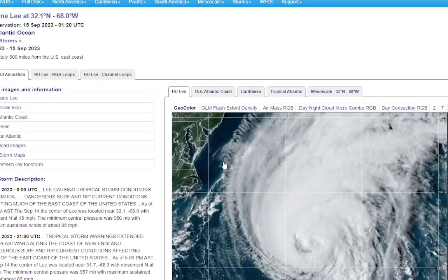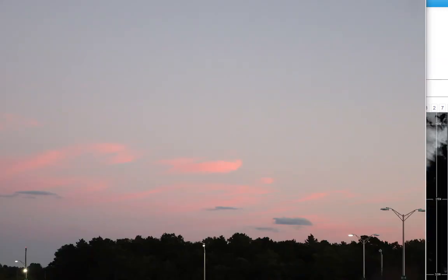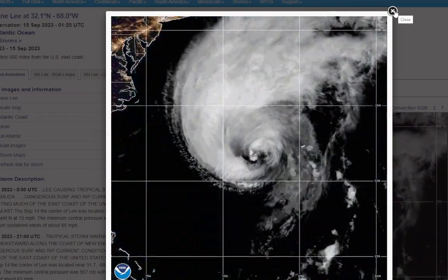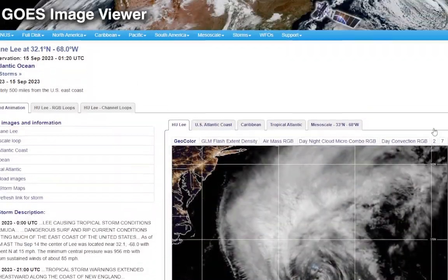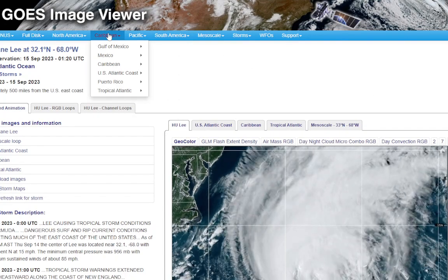It's questionable whether we'll see that cloud shield or not. Now, I did see it off to the east this evening. I don't know if I showed it to you, but there it is. And there's Lee again, a really impressive-looking storm. Even though it has weakened, it's still extremely impressive.